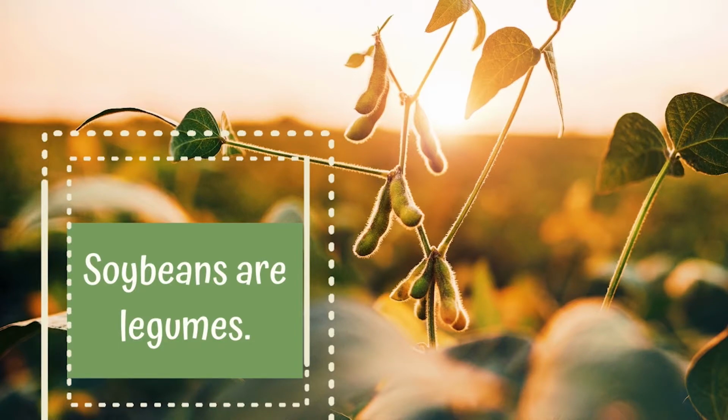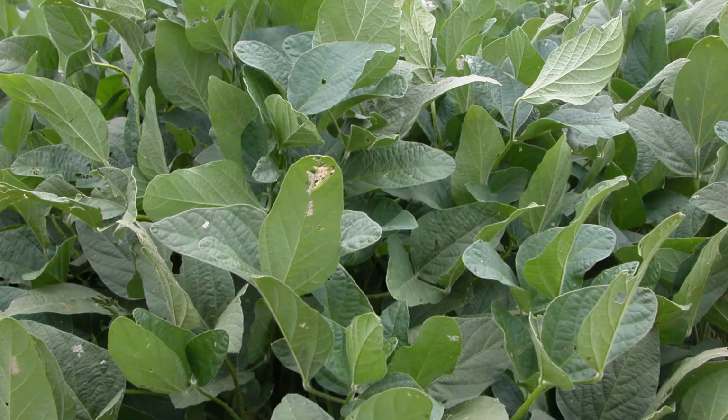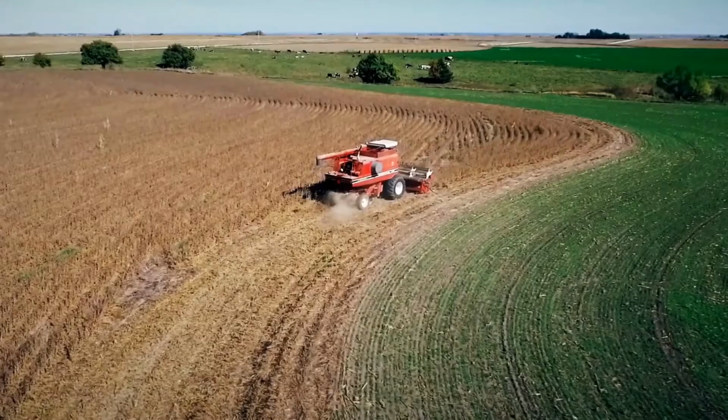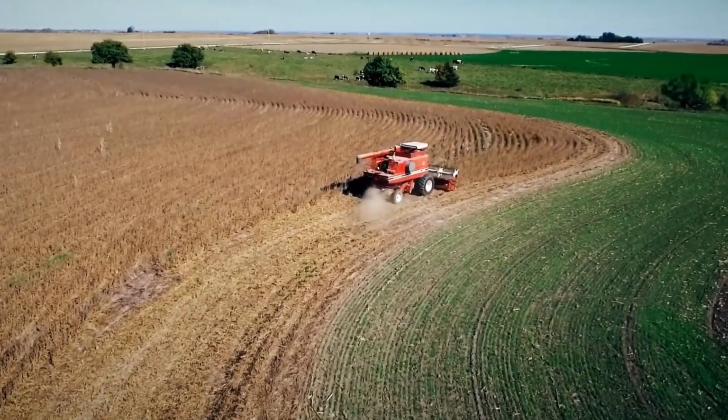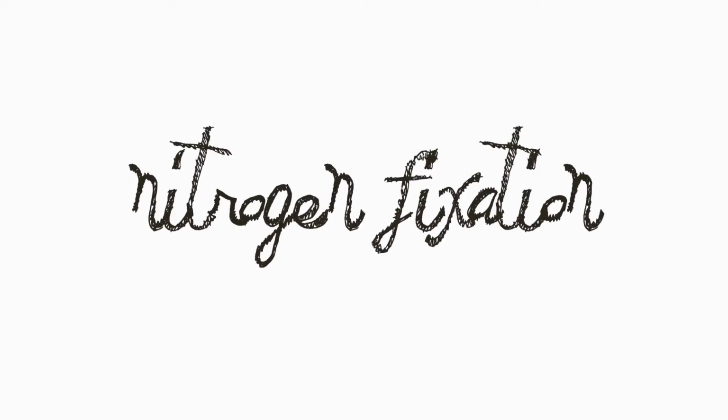Soybeans are interesting because they are legumes. This means that under the right conditions, they can make their own nitrogen to grow. This is a process called nitrogen fixation.